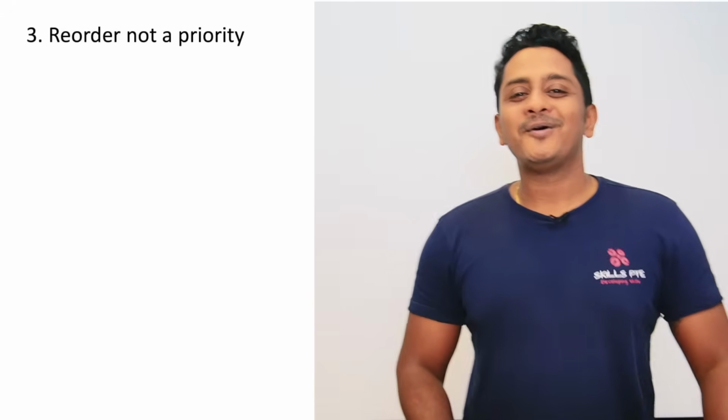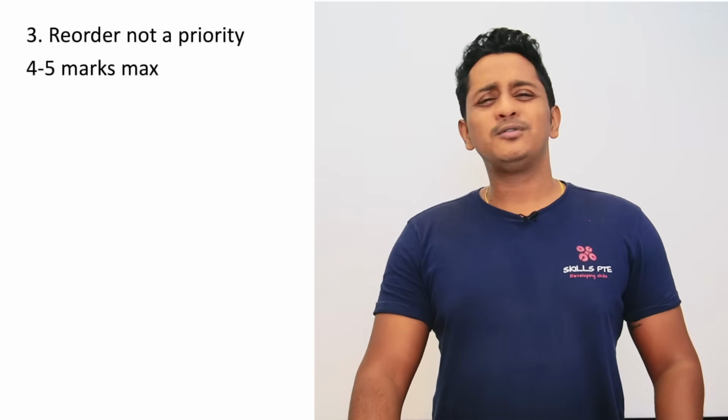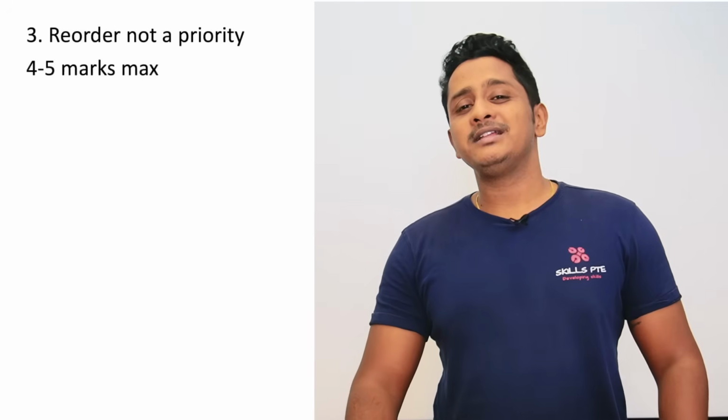So it's of course a difficult module, but luckily Pearson has not given it priority. They are not giving you 30-40 marks from this. It's hardly 4 to 5 marks. In the worst case 6, let's say.